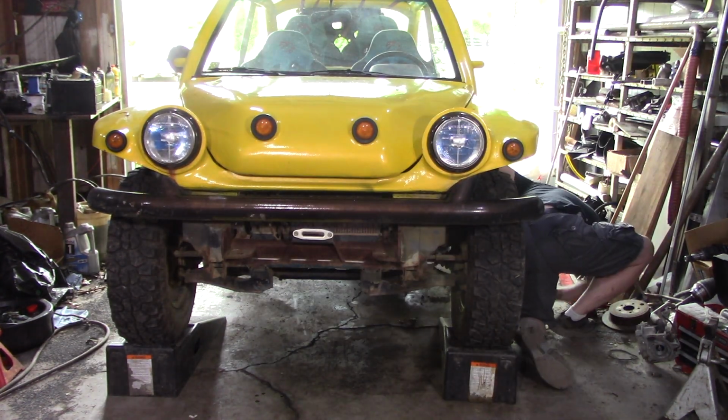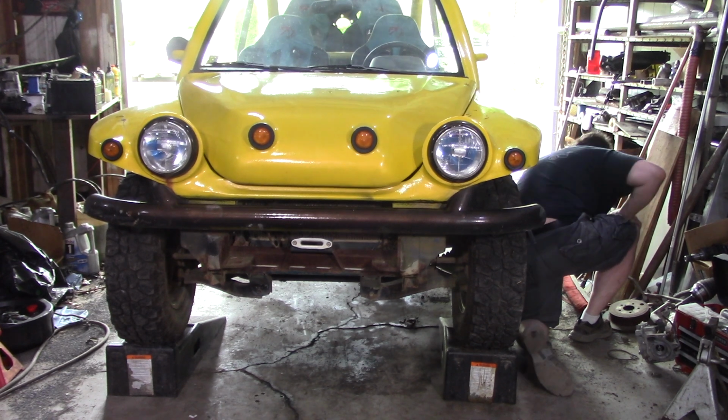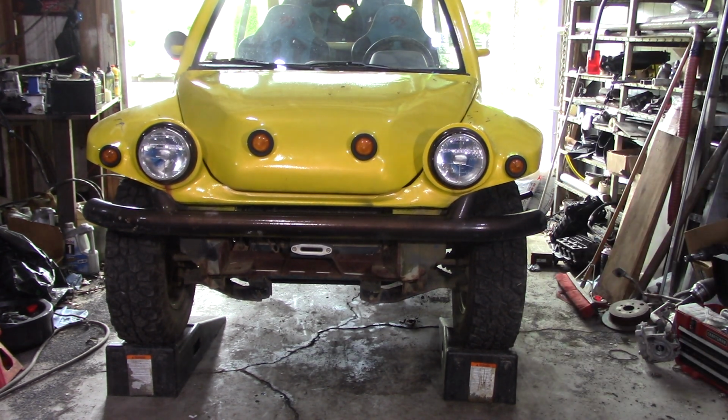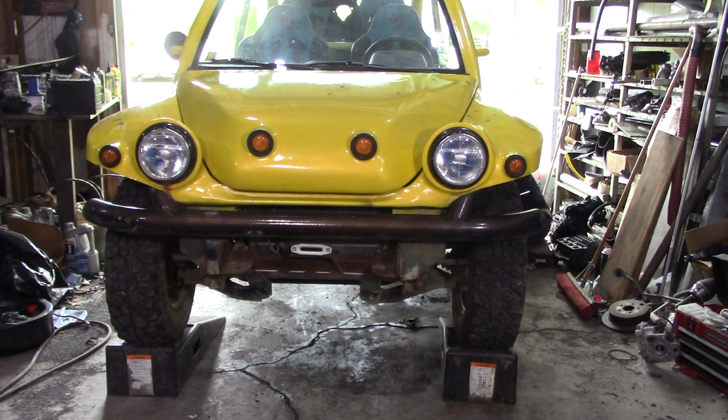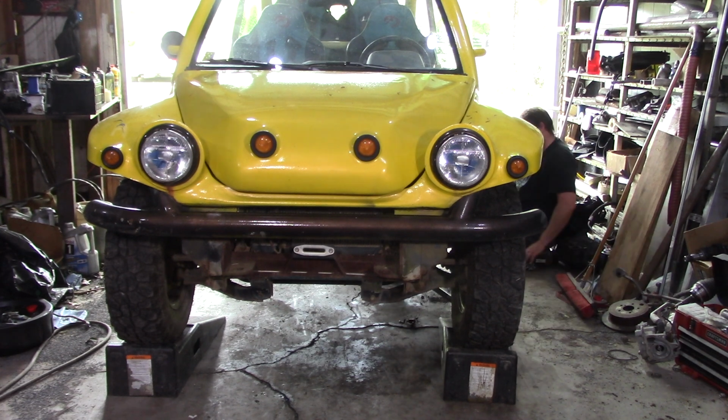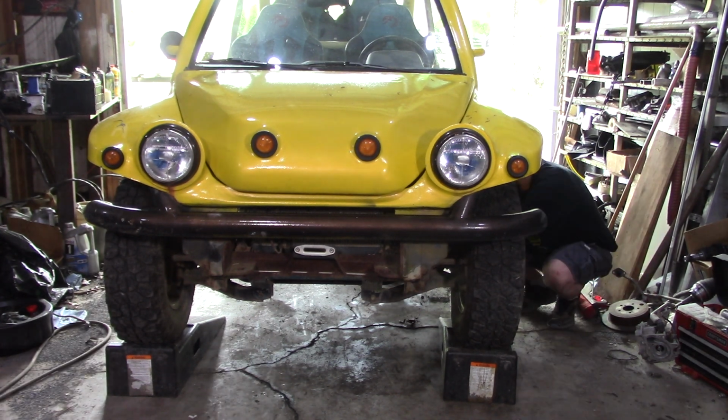And the same thing with the race car. It's really good at what it does, but would you want to daily this thing? Hell, it's got no interior. It's loud as hell in there. Driving it around for more than 10 minutes without earplugs just gets annoying. But I tell you what, you open that thing up on the track and there's no better fun.